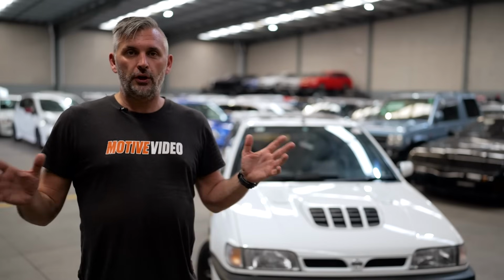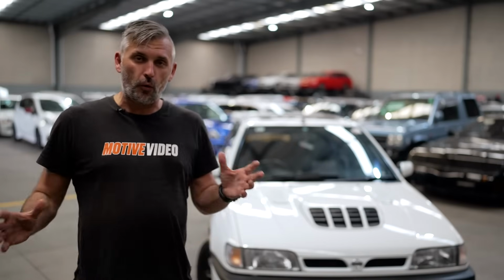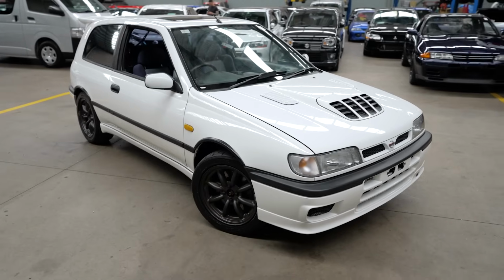So in Australia, the version of Pulsar that we got was the Triple S, which had a naturally aspirated SR20, and it was a four-door. Now you'll notice with this, it is based off the two-door Nissan Pulsar.